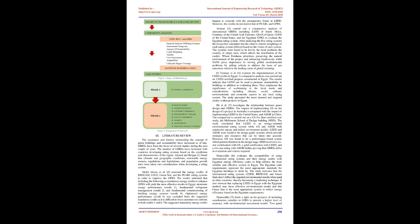Ilan Kun et al. 9 identify the key credits for GBRSs and compare the way each system deals with them. Each GBRS assesses buildings with a variety of different criteria. The key credits were identified and assessed based on the following 8 GBRSs: LEED, BREEAM, Green Star, GBI, Green Mark, BEAM+, IGBC rating, and CASB.